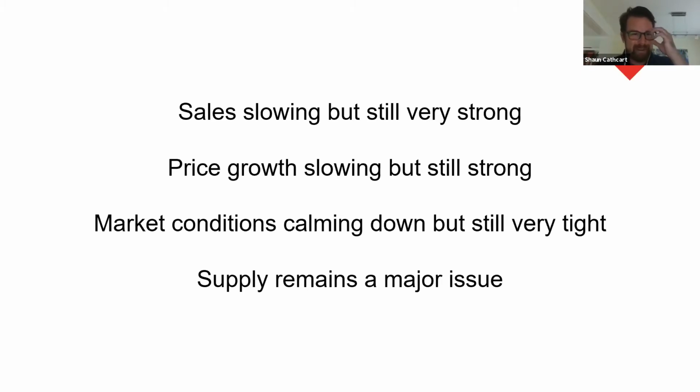That was an experience. Price growth slowing, but still very strong. Market conditions calming down, but still very tight. So you go from 1.7 months of inventory to 2.1 in the last couple of months. Yeah, that's an easing off of conditions, but an average number of months of inventory is 5.5. So you're just so far away from it that it's like years unless something changes drastically.